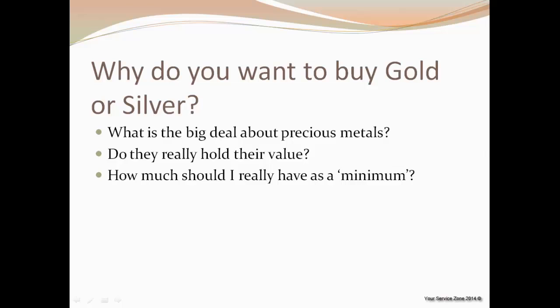maybe silver is a much better place, because as of the time of recording this in the middle of February 2014, silver's sitting around that $20-21 an ounce spot price. So it's a lot cheaper to buy an ounce or 5 or 10 ounces of silver than it is gold, which is creeping up towards that $1,300 an ounce mark.